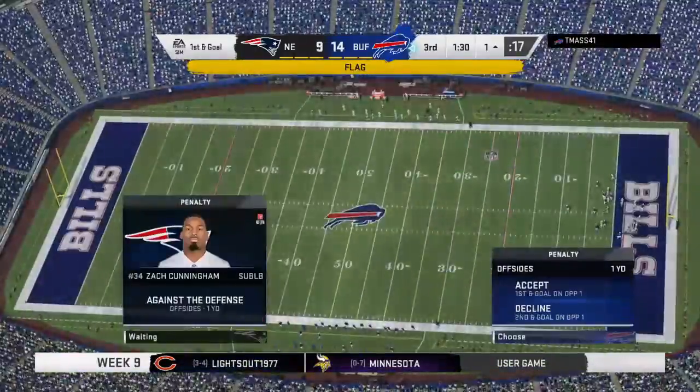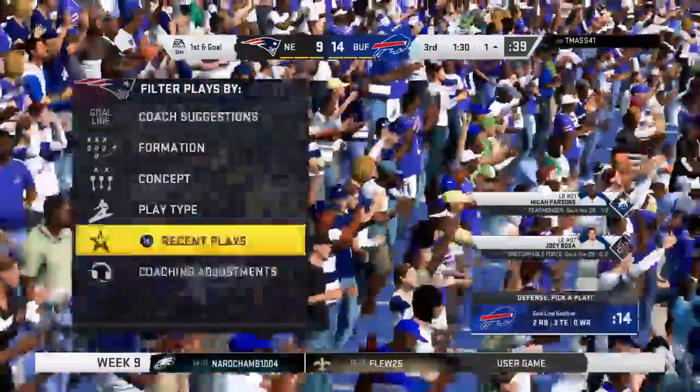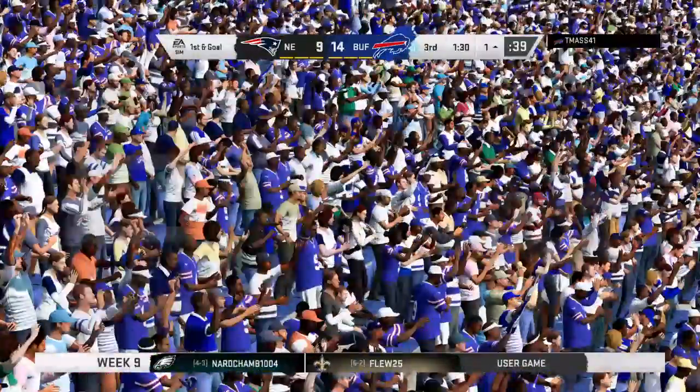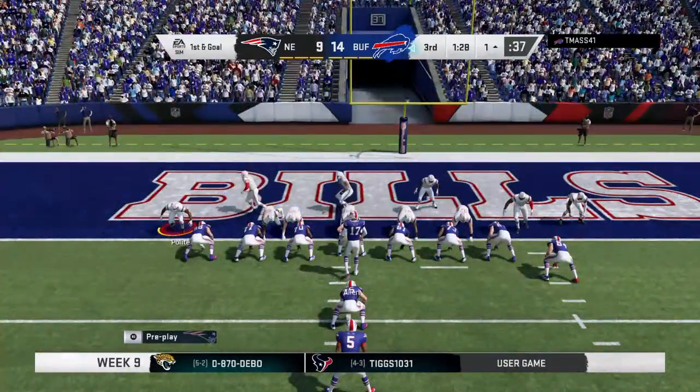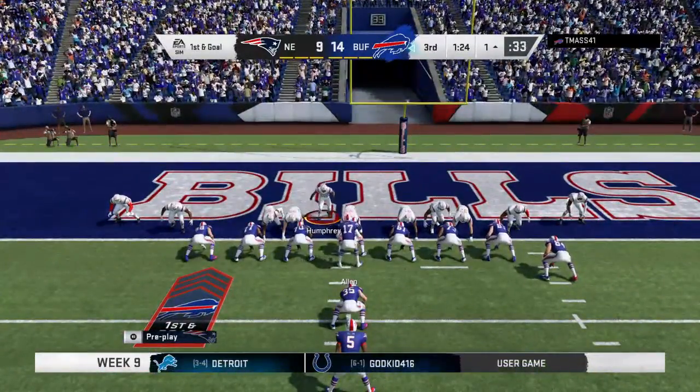Power on power, but he's not going to get in. Well, we looked at each other right when he flinched. We knew that that flag was coming. Yeah, offsides, easy call, mark off the 5, and keep it moving. So the ball's moved to about the 1 after the penalty, 1st and goal.